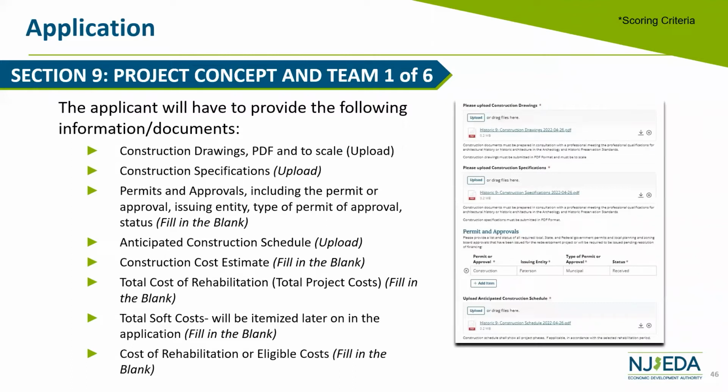This is the second highest scoreable section of the application, because this is where we want to know the concept for the project, what the project entails, how the team has thought about it, and the experience of the team. We're going to be asking for a lot of information here, because the idea is that this project should be pretty close to ready to go, and we want to know exactly what the project entails.